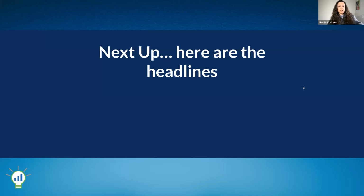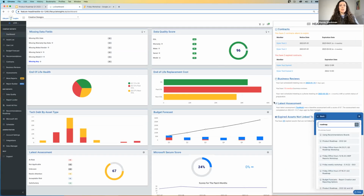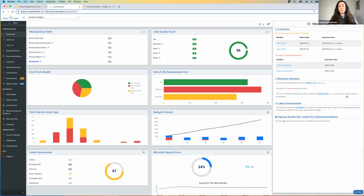Next up, well, here are the headlines. Let me stop sharing the slide deck for a second, because you'll notice on the right-hand side, we have headlines. So what are headlines? If folks were on this call, maybe in November, we had a conversation around notifications and alerts that you would be interested in getting in the platform. So when I log in, I want to know if any of my contracts have expired without having to go look at the contracts page to see what has expired, etc.